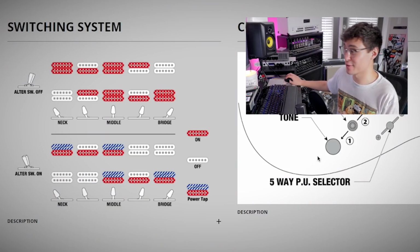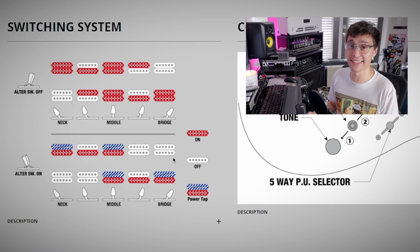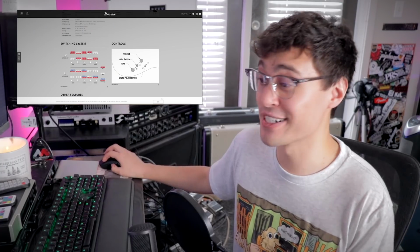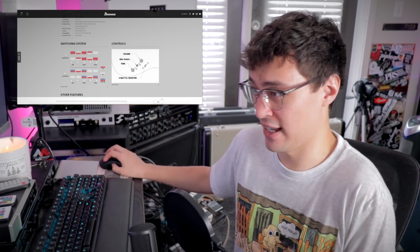Oh yeah, I also forgot to mention the crazy dynamic switch. Like you can see from this diagram, it puts it into a completely different wiring mode, which is awesome. So much versatility. And for the people that aren't on the bridge with the tone at 10 all the time, I don't know who you're talking about.